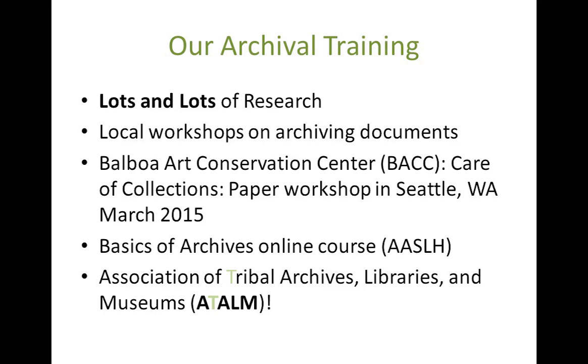We also received a stipend to attend this workshop on paper conservation. And we learned how to make enclosures for framed photographs, which Tessa will be discussing later in the presentation. We also took an archival basics online course taught through the American Association for State and Local History. And this was a 3-week course that we took very early on before the processing of the William Shelton material. And this was also a really good course just to get archival basics.